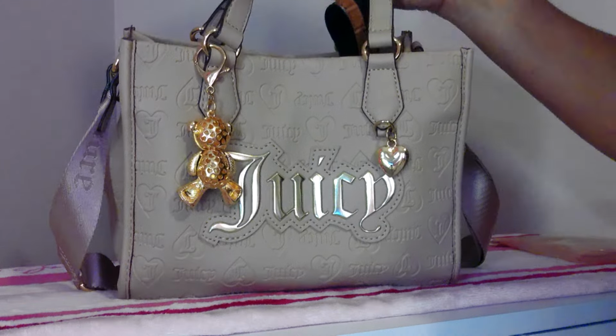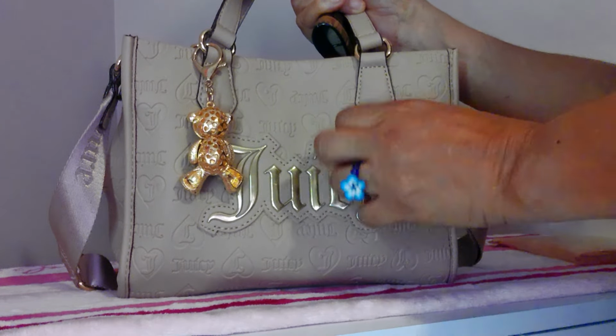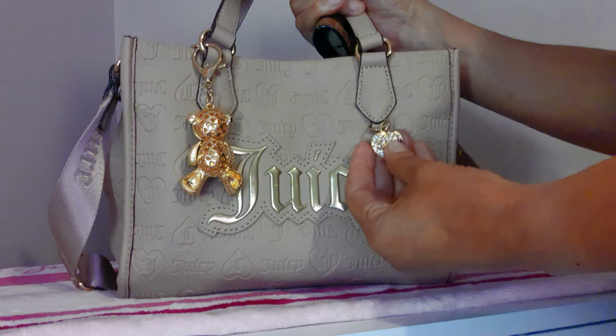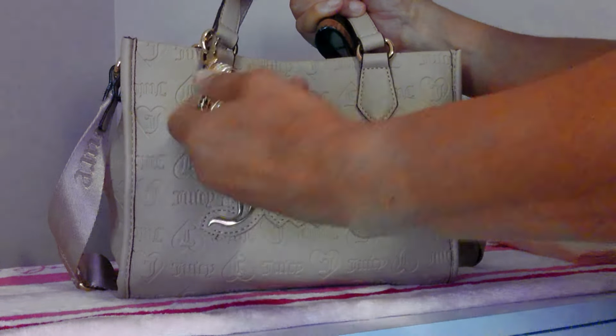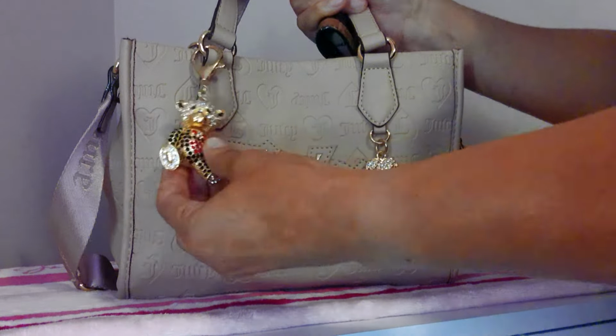We're about to get into this what's in my bag, and it's this Cafe Juicy Couture bag. And she has a little heart on the outside right here. And then I added this bear with the black and the red on the front.